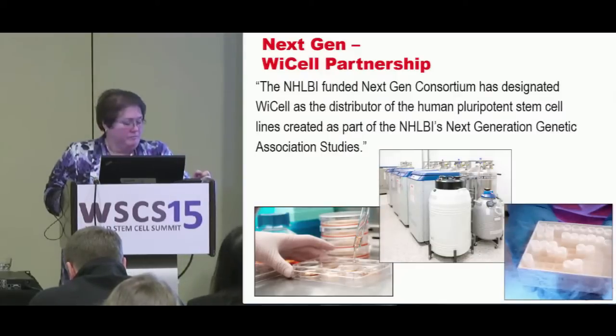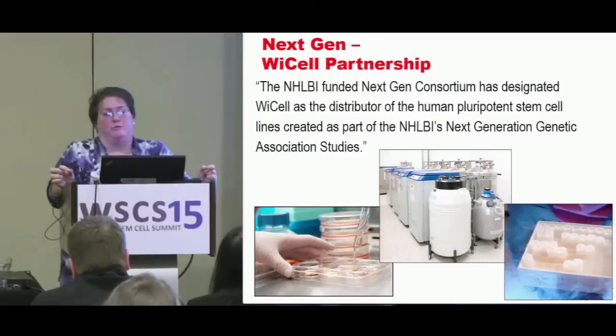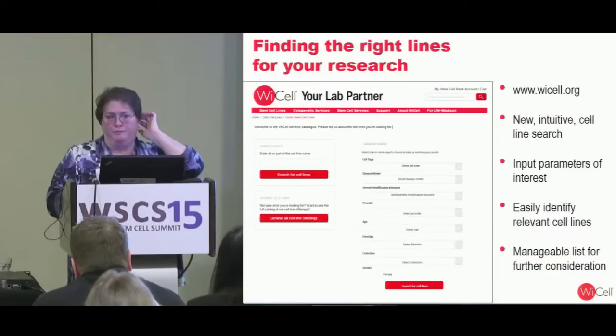I'm very excited to announce that WiCell has been named as the exclusive external distributor of these cell lines. So both the cell lines and the data for the cell lines will be available through WiCell. The data will be freely available to academic, nonprofit, and commercial users as well, and easily viewable or linked to from the WiCell website. We are just now starting to collect these cell lines and get them in-house. We made a trip to San Diego last month to collect the first about 250 lines, and we'll be making these all available on the website soon.